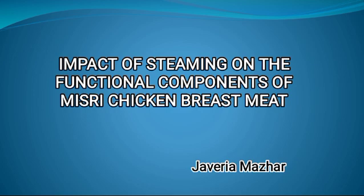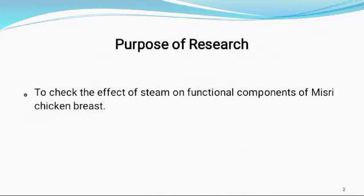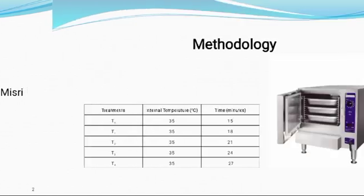I carried out my research at the Meat Science Technology Lab under the kind supervision of Dr. Muhammad Issa Khan. So the purpose of my research was to check the effect of steam on functional components of mystery chicken breast meat. So my basic motive was to check the functional components with the effect of steaming.